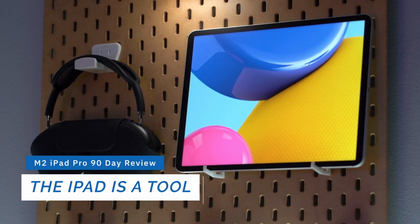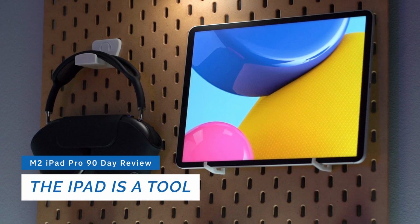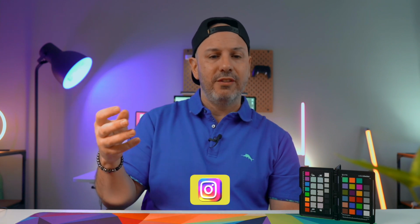Really, we have an unlimited number of tools at our disposal, so picking the right tool can be the difference between being effective at something and being efficient at it. So if I need to make a quick edit in Lightroom, for me, it's the easiest to use the Apple Pencil 2 with the iPad Pro and edit a banger and post it right to Instagram. It's very simple.